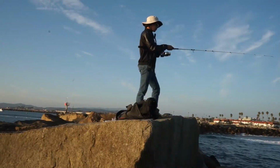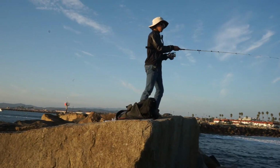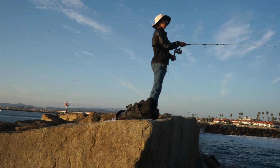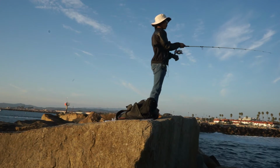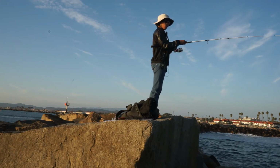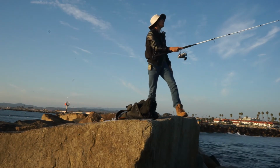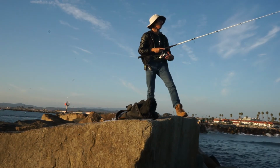Okay, so at this point, I've been fishing for about 5 hours now, and I've been moving a lot of spots, trying to fish every hole I can. And at that point, I saw 2 corbinas trying to get my swimming torpedo rig, whatever, but they didn't really hit it, so I just ended the video here.